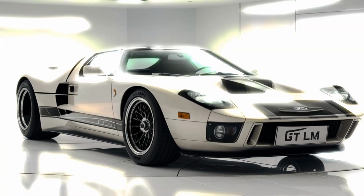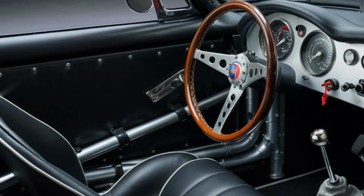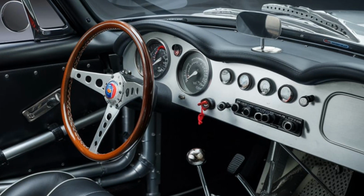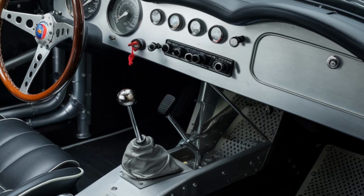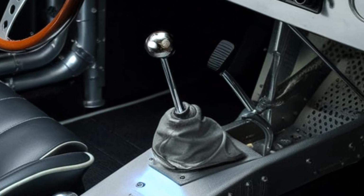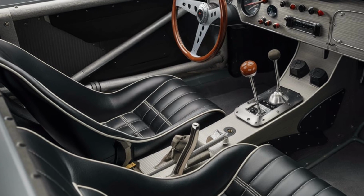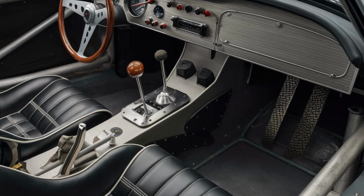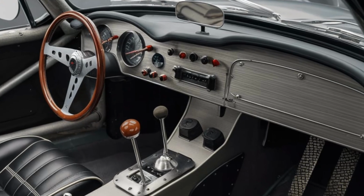The interior of the Ford GT-LM was a blend of functionality and style. Since it was built for racing, the interior was stripped down to the essentials. Every element was designed with performance in mind, from the lightweight materials to the placement of gauges and controls. Despite its minimalism, the GT-LM's interior still managed to exude a sense of sophistication. The seats were positioned low to give the driver a better feel of the road, enhancing control and stability. It's interesting to note how even small details, like the positioning of the pedals and steering wheel, were meticulously planned to optimize the driving experience.